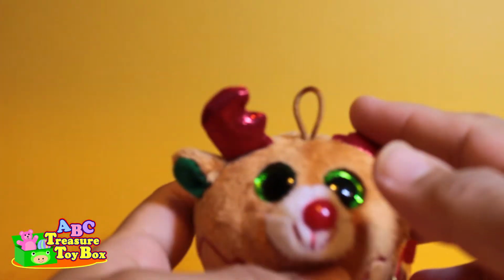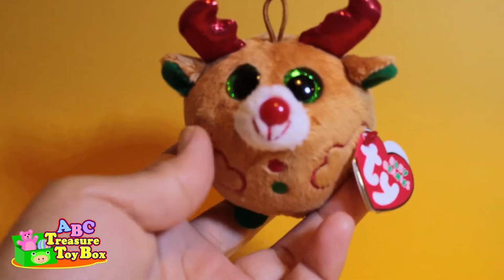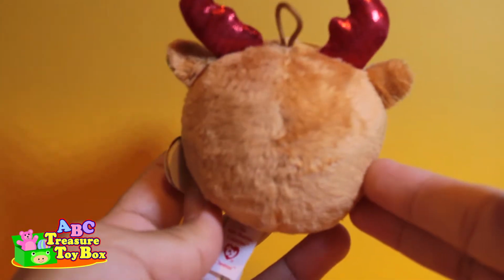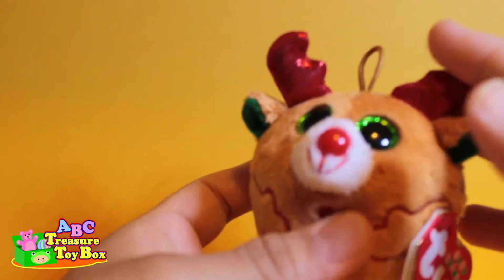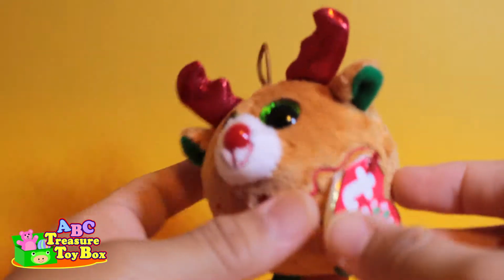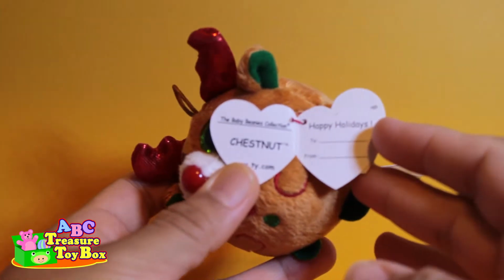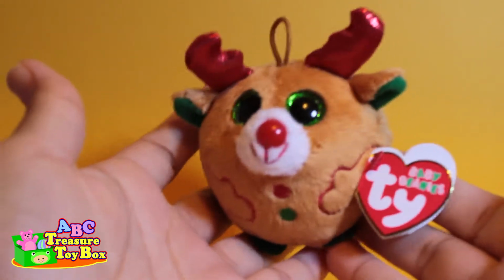My next little Beanie Boo ornament is a reindeer. And look at this. This is the best reindeer color plush I've seen. It has red shiny antlers, nice brown textured plush fur, red nose and green eyes. And let me open this up, and it says that its name is Chestnut. What a cute name. It's probably because he's a brown color. I just love these ornaments.